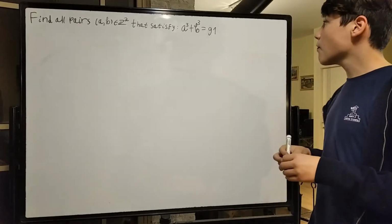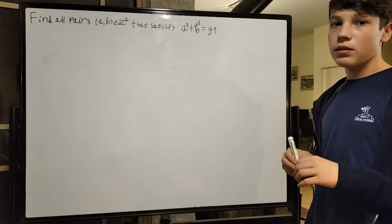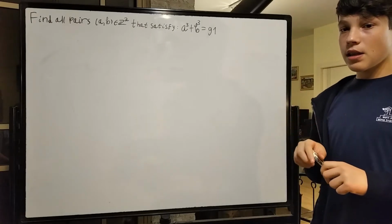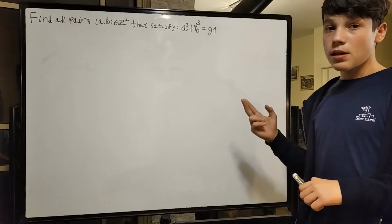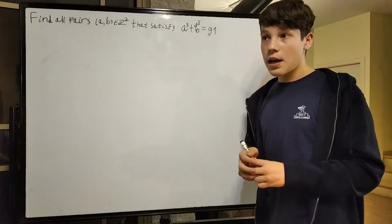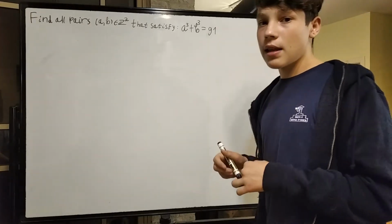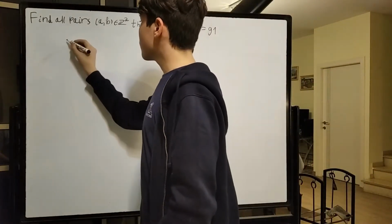And when you're factoring, you cannot forget the factorization of sums of cubes, because you can factor A cubed plus B cubed. That's immediately what we're going to do.